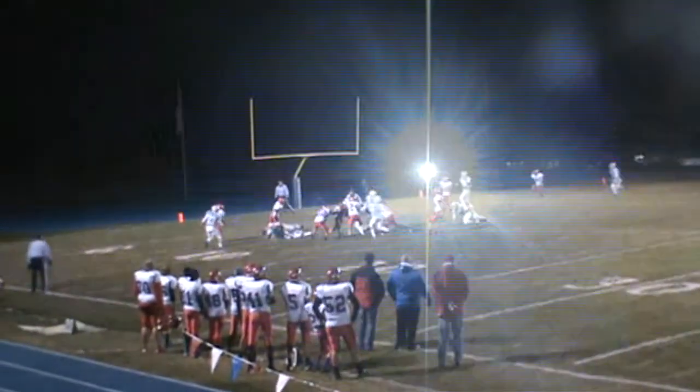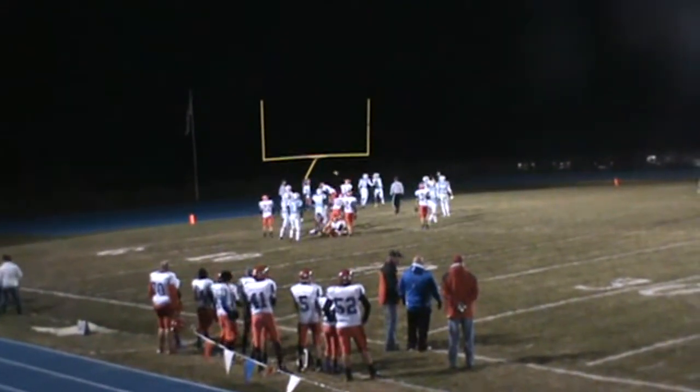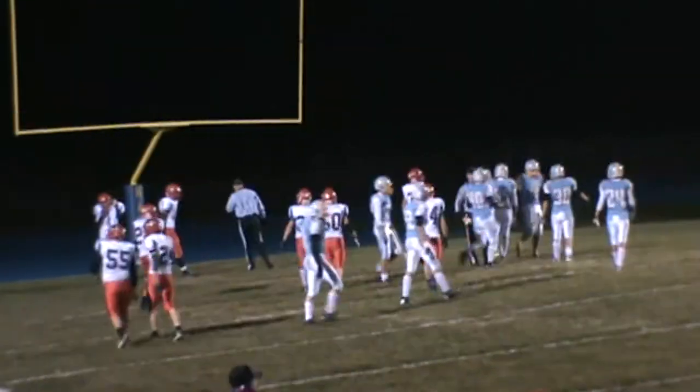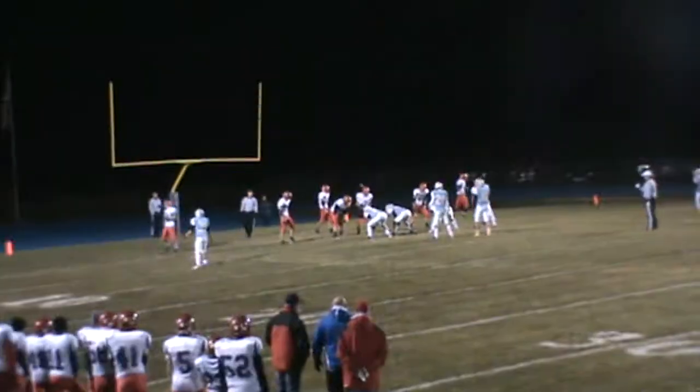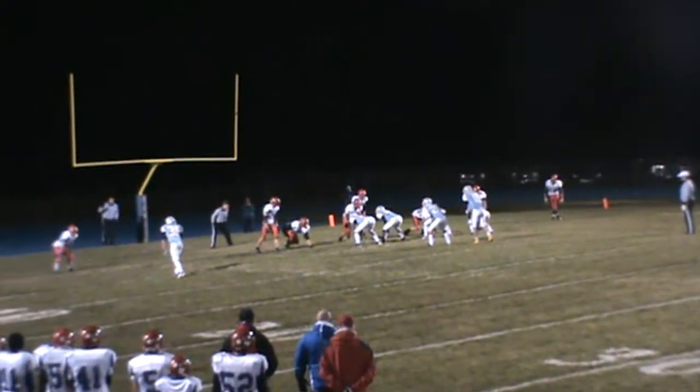Second down and 8 from the 26. Direct snap to Bixler, and he'll get to the 25, and that's it as he got swallowed up. That time he ran into one of the defensive ends. That was Alex Oldford. As they have a third down and 7 from the 25.